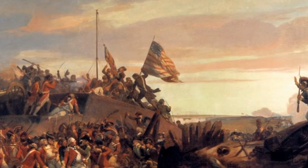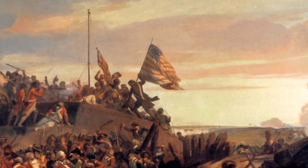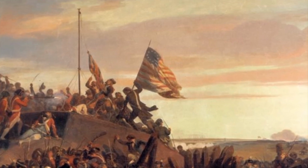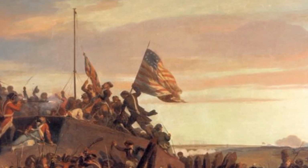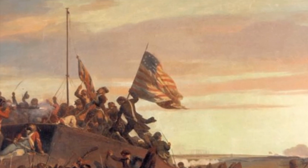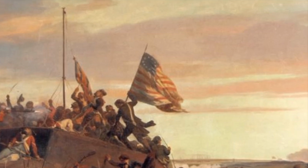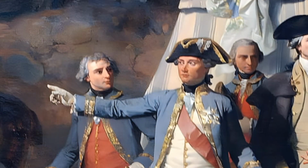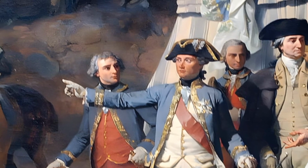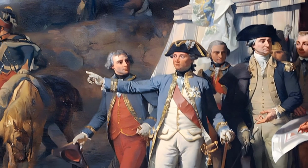Then, Lieutenant Colonel Alexander Hamilton's force, consisting of a detachment of 400 of his light infantry, assaulted redoubt number 10 with bayonets fixed and muskets unloaded. To prevent the British defenders from escaping the coming onslaught, Lieutenant Colonel John Laurens' troops covered the rear of the redoubt. The French simultaneously assaulted redoubt number 9, and after an equally fierce firefight, wrested control from the British.